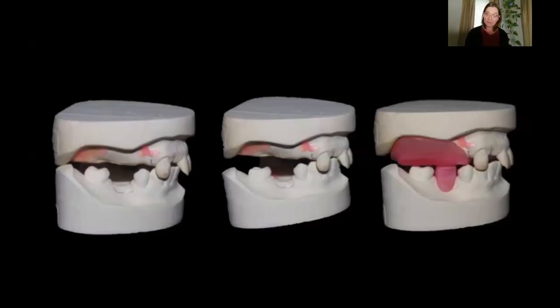You need to mount a cast like this where you're restoring an MICP with a record base. And this is showing that where you don't know if the patient's bite looks like this one on the left, where everything is kind of flat, or maybe they have a cant to their mandible and it looks more like the position in the middle, or it could be anywhere in between. So really, when you don't have that tripod, like in this case, you do need to make a record base with wax rims if you're doing conventional records.